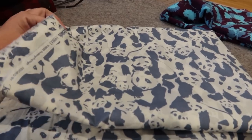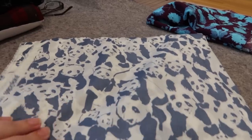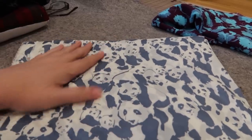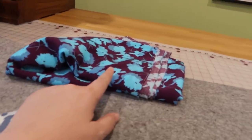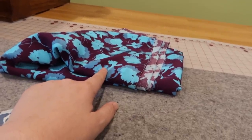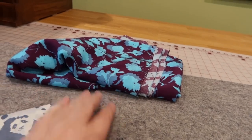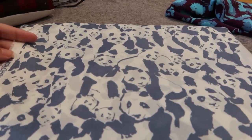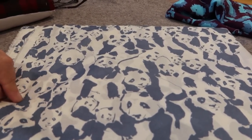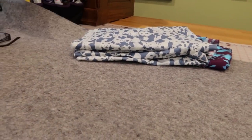Who could resist pandas, right? And it was also like, I think $7. Okay, Fabric Outlet in San Francisco is the place to be. 100% recommend. It's in the Mission. So this was like $22 and then 50% off. So it was $11 a yard. This was $9.99 and then 25% off. So $7.50, I think, a yard, which I was like, sure. Maybe even cheaper than that. Maybe it was $8.99 and 25% off.